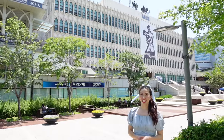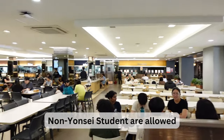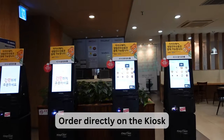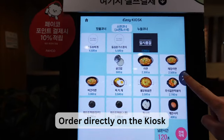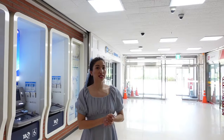And this is a student union building. So I'm currently in the student union building where you have a hairdresser, a shoe repair, a nail salon. You also have a bookstore, you have the post office, and you have 우리 은행, the bank. So you pretty much have everything here. It's closed today, but it's because it's Saturday.